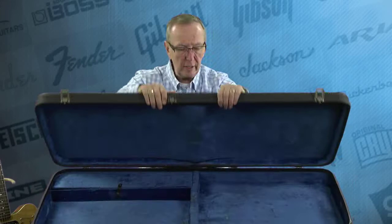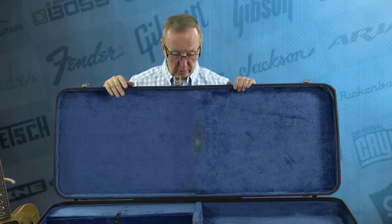Now, we know this is the original case because it says Baldwin right here on the case. It's got all the latches, it's got all the hinges, it's got the bottom feet on there for you to restrain it. I glued a little piece of stuff down here that had gotten loose, so it looks a little better, but I will tell you that that was repaired. Now, original handles on it, and we open it up, and we got this gigantic blue case in here, and it's beautiful. I mean, there's one stain in there.